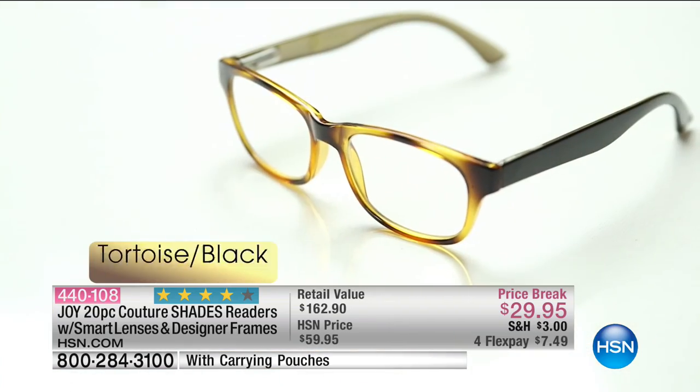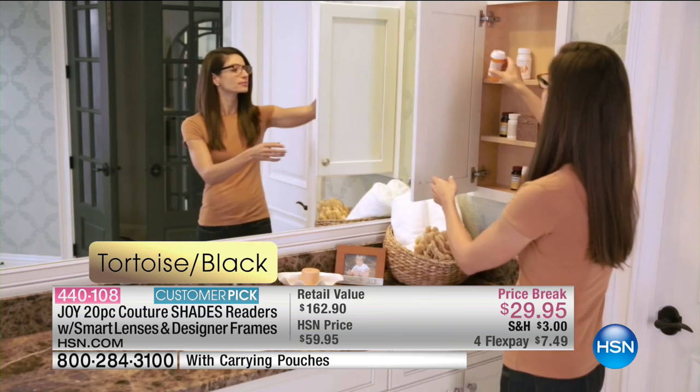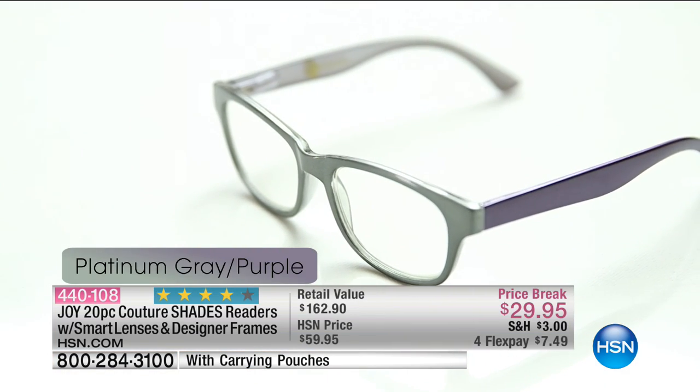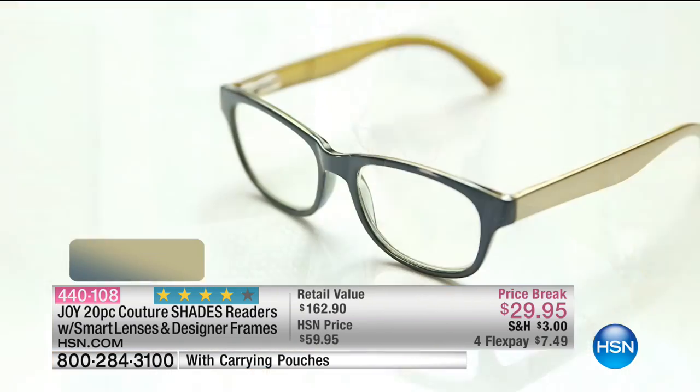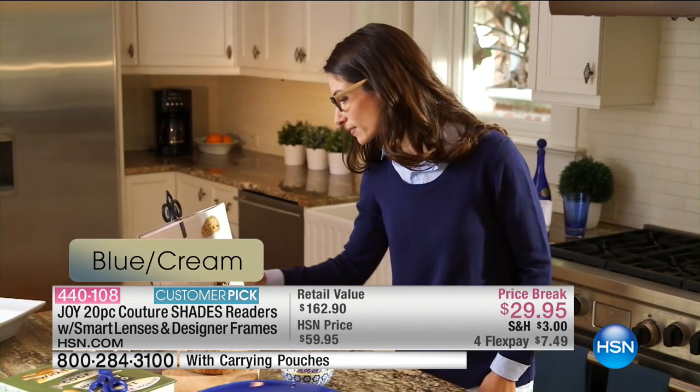Oh, how many times do you need glasses when you're out reading menus? You have your tortoise and your black. And then we go to the platinum gray and purple. So that's really nice. You know that platinum gray is really popular right now. Your blue with your cream, just a classic. You can go with everything.